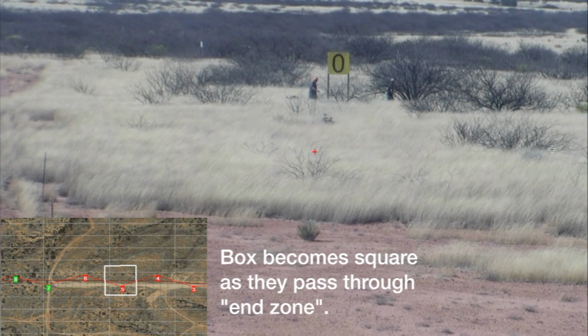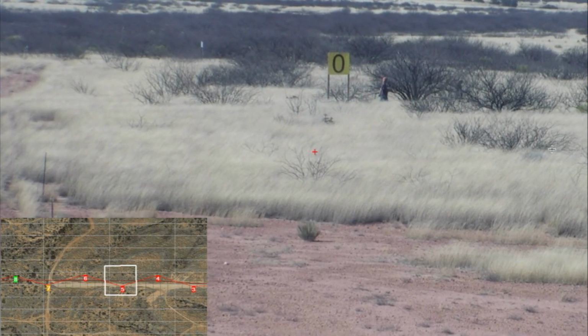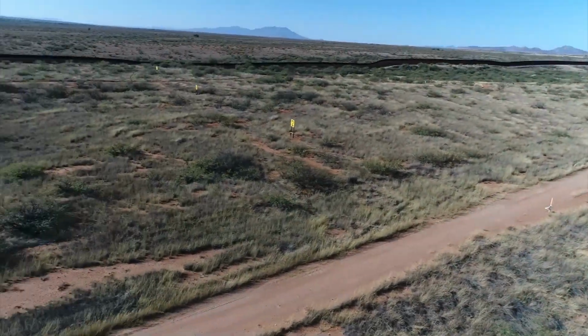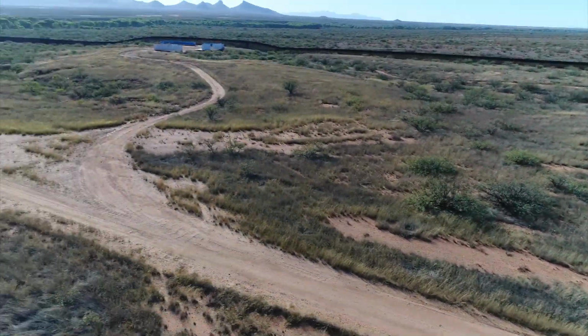Now, right here is the actual sensor line. It runs east and west. It goes a half mile. We can make it longer. We can make it 2,000 miles. The sensors are buried. I showed you that sensor earlier.